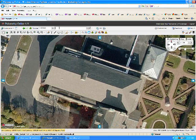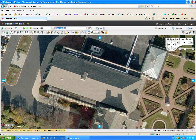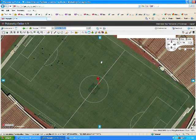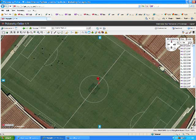I just wanted to show you how accurate we are because I know how important it is in the insurance industry to have accurate measurements. So what I'm going to do is take you over to Giants Stadium, measure from one end zone over to the other end zone. Obviously, it's a 100-yard, 300-foot distance.